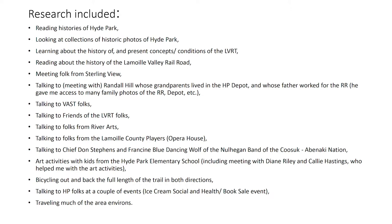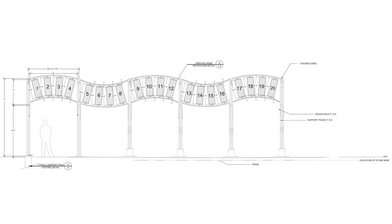I came up and did some art activities with students from the Hyde Park Elementary School during the summer, and I bicycled the entire length of the trail, both directions out and back, and photographed it. Then I came up for a couple of social events here in Hyde Park and talked to people there, and I've driven all around the environs. So I've done a fair amount of research.